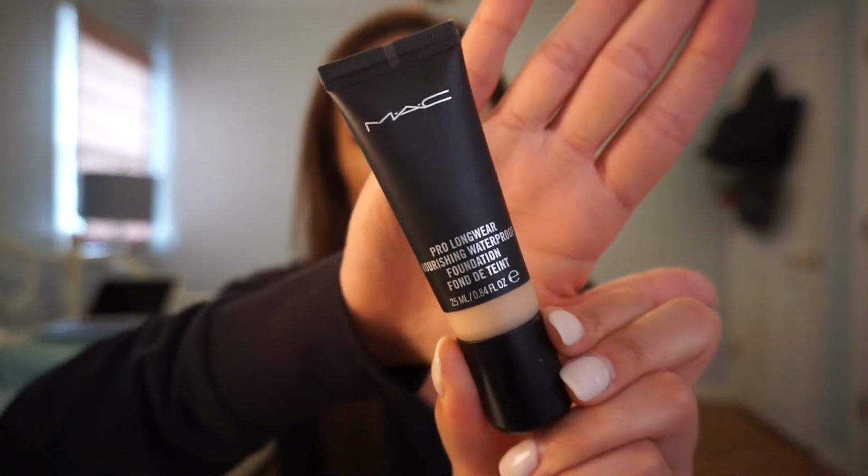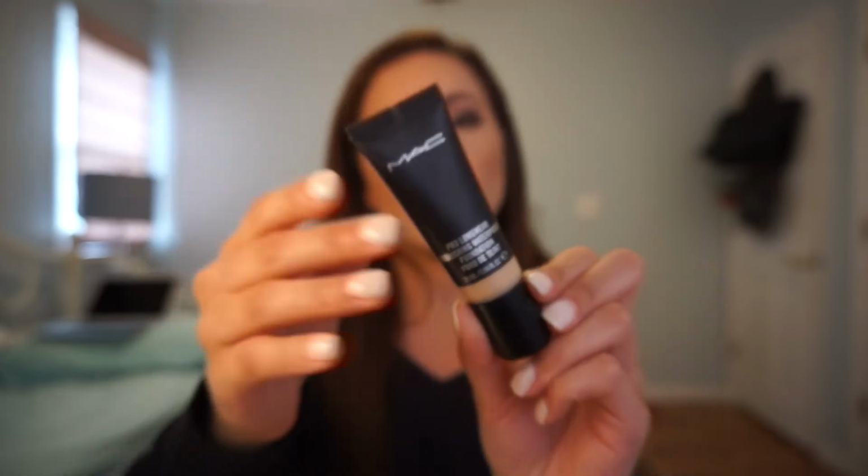Another product, another foundation, I brought the MAC Pro Longwear Nourishing Waterproof Foundation. This is a favorite of mine as well. I really do enjoy using this product. This is in the shade NC17. This honestly matches me more when I'm not tan, but I brought it with me just in case I wanted something really full coverage. This foundation happened to be pretty full coverage for me.